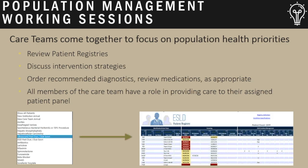Another thing we're requiring institutions to do is hold what we call population management working sessions twice a month. These are meetings with 1 or 2 clinical care teams, including the medical provider, registered nurse, LVN, and their medical executive. At these meetings, staff review the various registries produced by the quality management section to find their quote-unquote red areas and either order any tests or medications right then and there, or discuss intervention strategies with harder-to-reach patients.